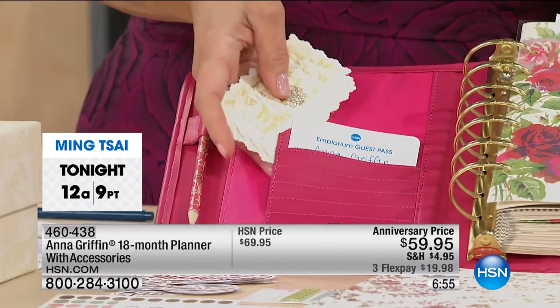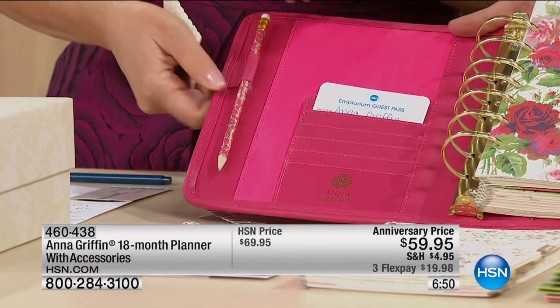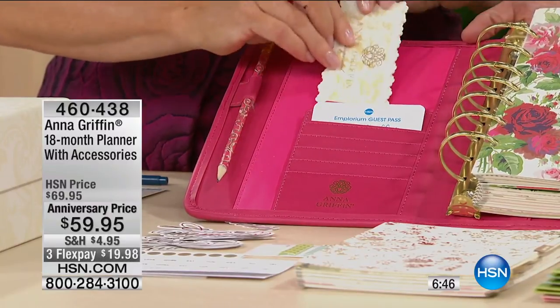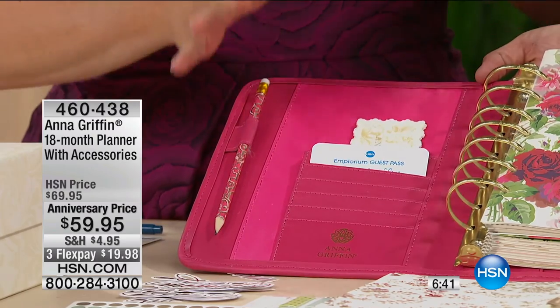You put your things in this wonderful little pocket. You hold this, I'm going to put this in. Okay, we've got two different pen holders, one in the front and one in the back. And this giant pocket is so perfect. This is my own personal business card, which is too big for a regular slot. I love it. It goes right there. Okay, I'm ready to go.